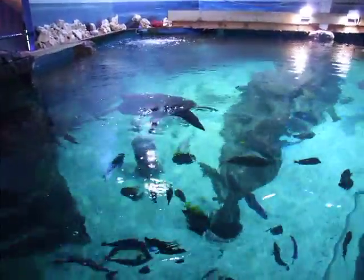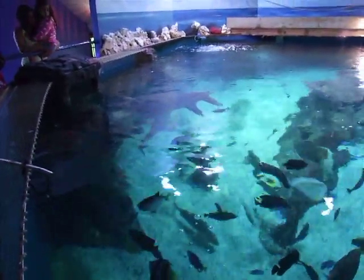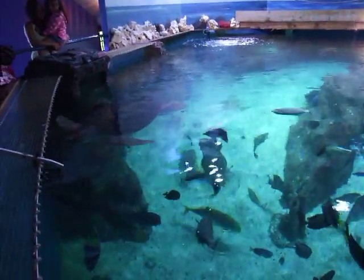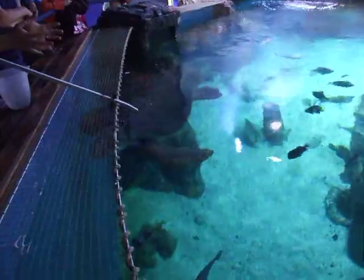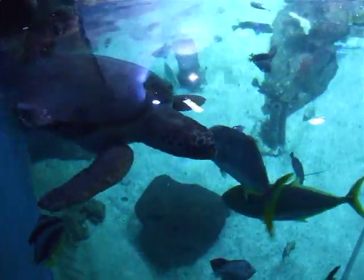So if you do find one, and that's a real possibility, it does not want to go back in the sea. If you were to find a turtle on the beach around the UK, please contact either us here or the nearest aquarium or the RSPCA or Cornwall Wildlife Trust. Any wildlife agency will then be able to advise you on what to do.